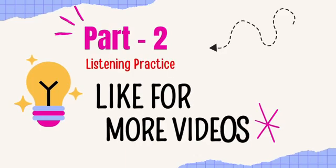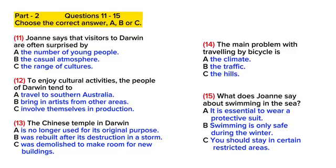Section 2. You will hear Joanne describing her home city of Darwin in Australia to a man called Rob, who hopes to go there. First, you have some time to look at questions 11 to 15. Now listen carefully and answer questions 11 to 15.